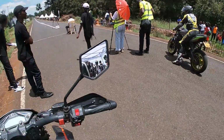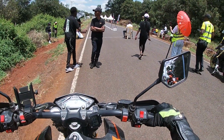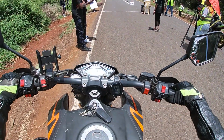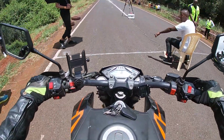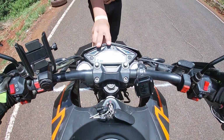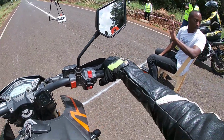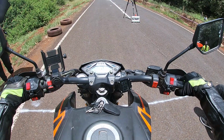So this was the second heat where I was paired up with a guy from my category. So many of us, we were like five guys. So this was the first race that I recorded. My bike, compared to others, has good torque because it's an off-road bike. So I was expecting to have the best launch, which did happen. But then coming to top speed and maintaining speed was really hard for the bike. So let me just let you watch this.